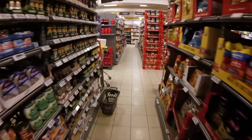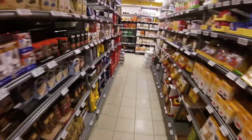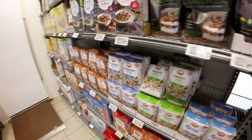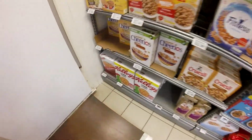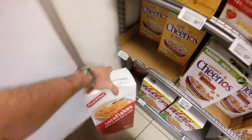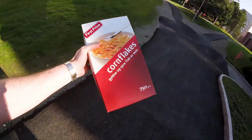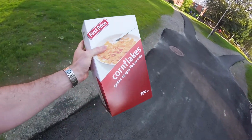Oats, oats, oats... cornflakes. This box of cornflakes was so big I couldn't even fit it in my bag, but 750 grams for 11 krona.